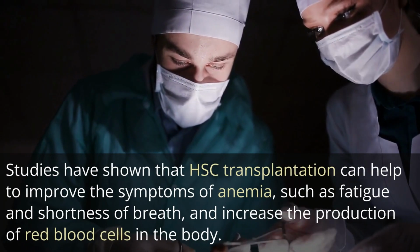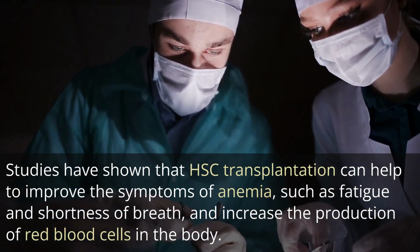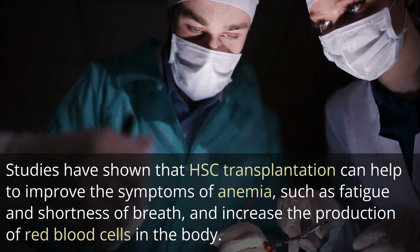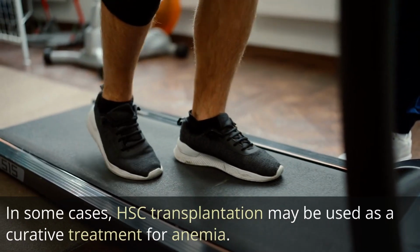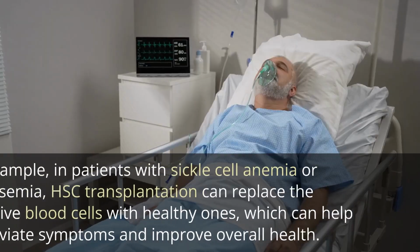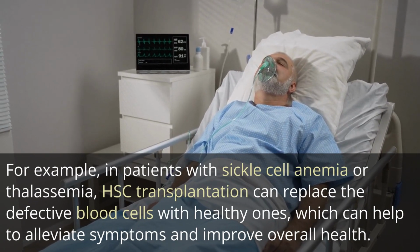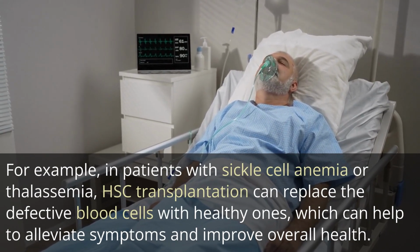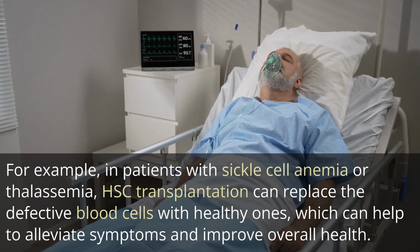Studies have shown that HSC transplantation can help to improve the symptoms of anemia, such as fatigue and shortness of breath, and increase the production of red blood cells in the body. In some cases, HSC transplantation may be used as a curative treatment for anemia. For example, in patients with sickle cell anemia or thalassemia, HSC transplantation can replace the defective blood cells with healthy ones, which can help to alleviate symptoms and improve overall health.